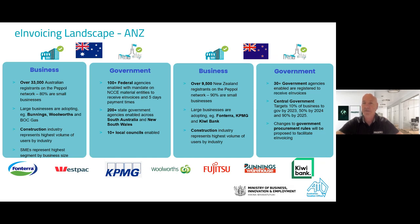Some key logos who have already made the transition are Fonterra, KPMG and Kiwi Bank, who are significant businesses in New Zealand, and we are starting to see that knock-on effect that I talked to before. Also, construction is a key priority in terms of a vertical within New Zealand, where we are seeing more momentum, maybe than some of the other traditional verticals for trading with government, doing work for government and or tenders. So that construction space continues to be a real hotspot. In terms of government, you can see there are 30 plus government agencies that are already enabled.